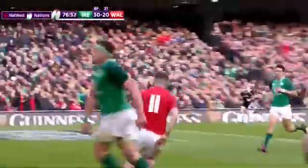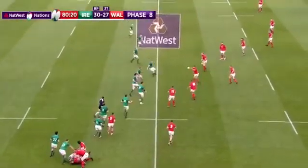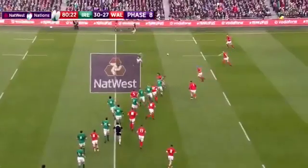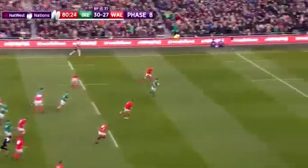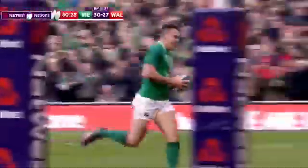There was still hope for the men from the Valleys. Into the final minute, the Welshmen were looking to spread the ball wide for what would be a winning score, but an ambitious pass from Gareth Anscombe was intercepted by Stockdale, and the number 11 charged to the line for the score that sealed the win.